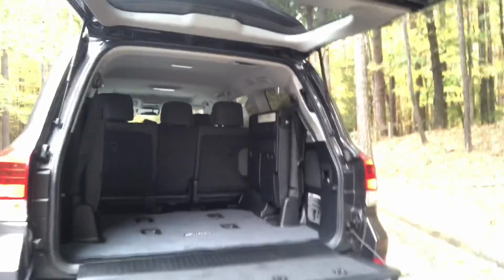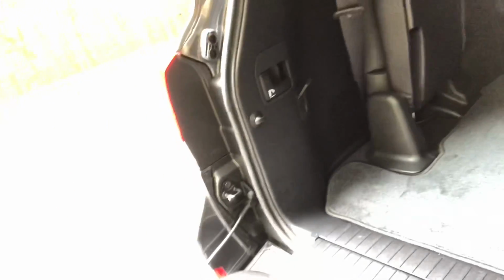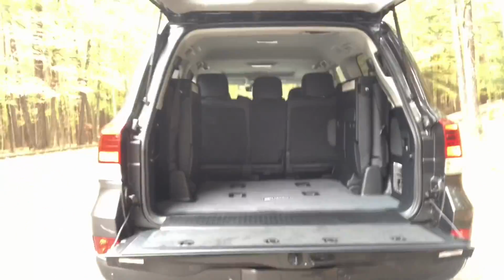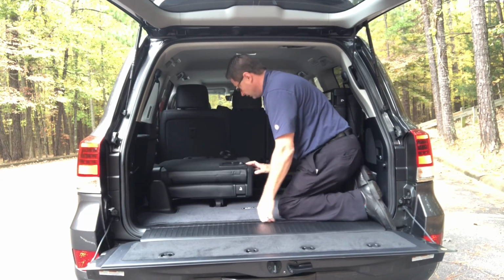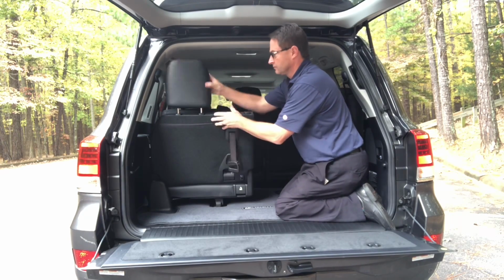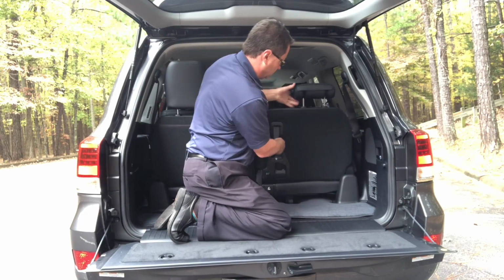And then that's the space that you have with the third row pushed to the side. There also is a 120 volt adapter right there. And this button right here, this is for lowering the seat. So let's show that now. Pull this, that releases it. Pull it down, pull it up, and you can actually recline it a little bit that way. So again, pull this strap or lever down, up.